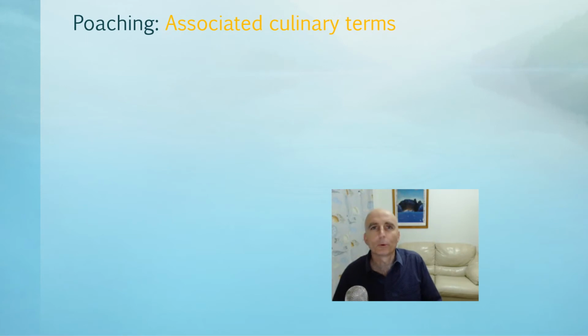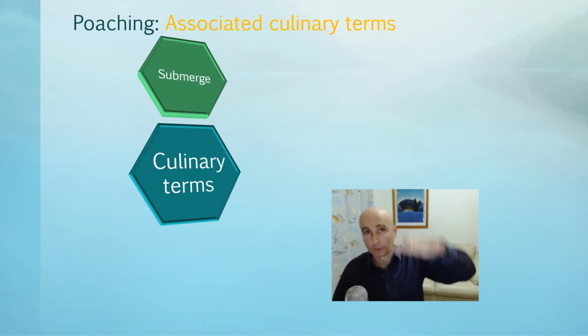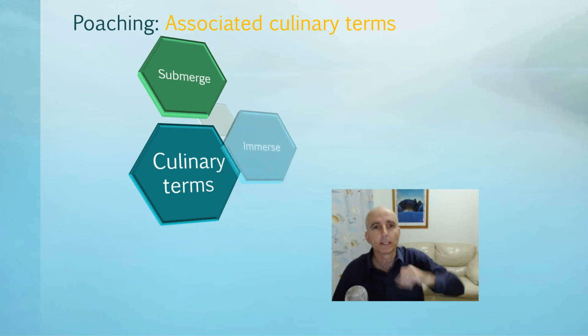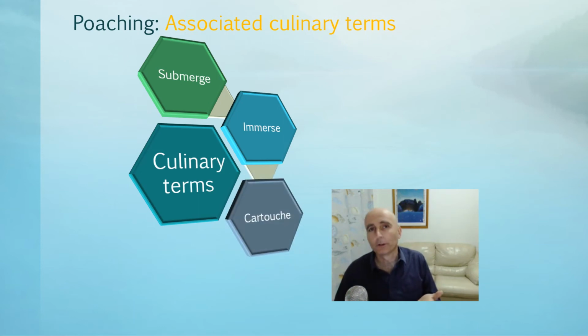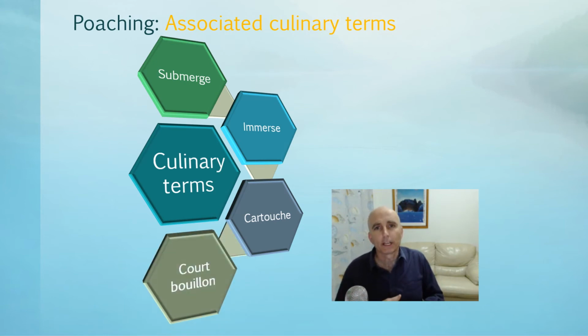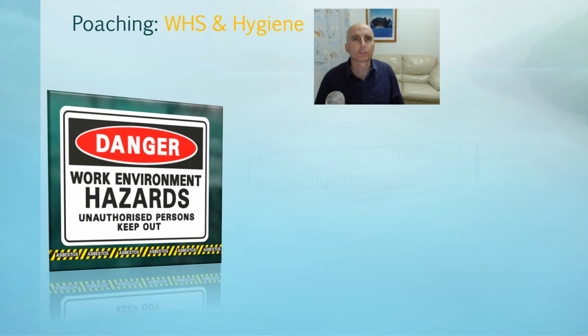There are some very important associated culinary terms for poaching. First one is to submerge, which means to put the food completely under the water and keep it there. Next one is immerse, so dropping it into the poaching liquor, poaching, then bringing it out. Cartouche, which you might not have heard of, is greaseproof paper cut in a circle, put over the top to keep the food submerged. And finally, court bouillon is a combination of onions, parsley stalks and peppercorns, which are generally used for poultry or fish.